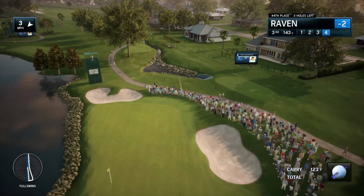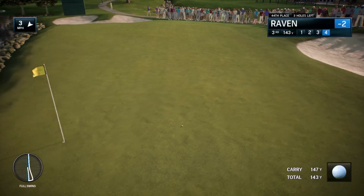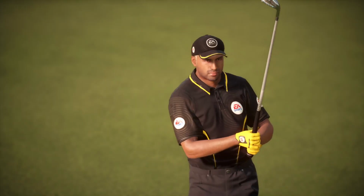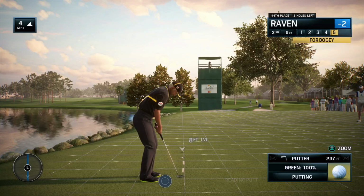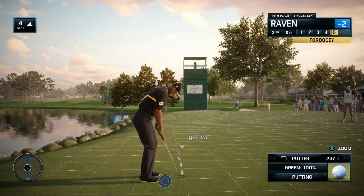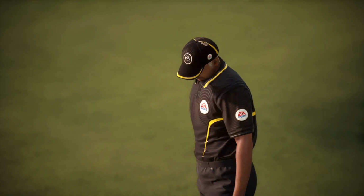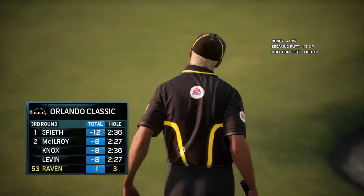Headed to the right, just a tad. That is an excellent play right there. The approach, giving him another good look. You don't want to let this one get away. This is about concentration and focus at this point. And he makes it for a bogey. Good.